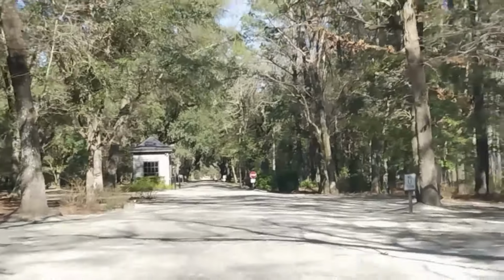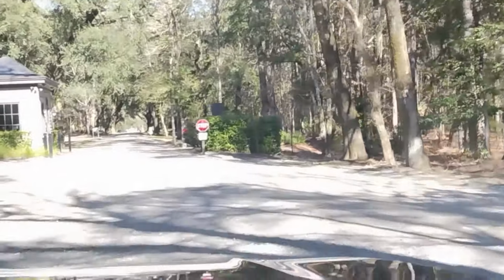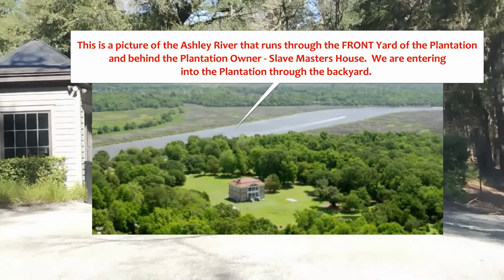Okay, guys, so this is the backyard. This is the entrance to the backyard. The way people entered plantations in the past was not through a road. Most often it was from the front, which is the river. So behind the big house, Massa's house, will be a river. We won't see that river, but just trust me, unless I insert a picture, you'll see that there is a river in front of the house, which we won't see in this drive in. But this is the backyard. This is all a part of the backyard. Okay, so keep that in mind.